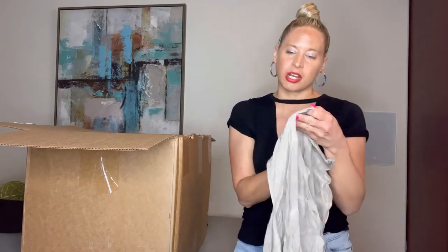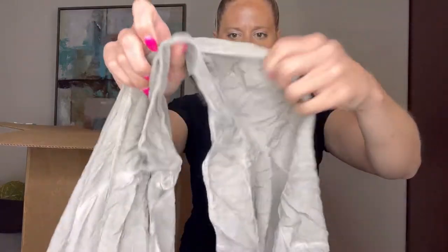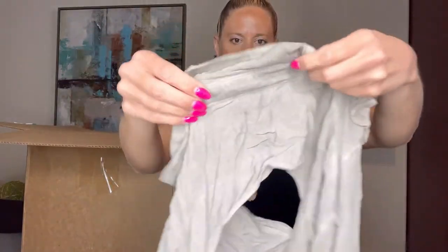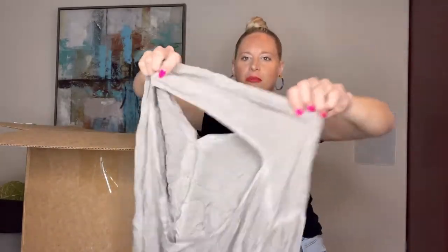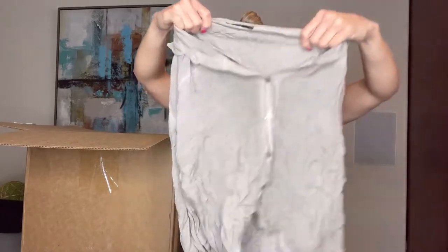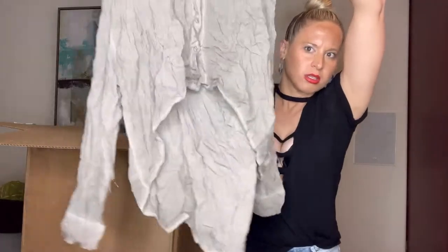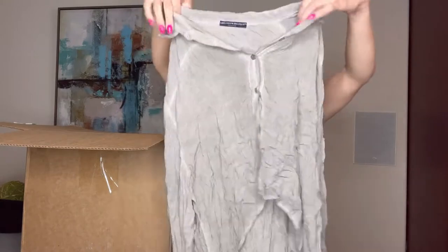This is Brandy Melville. It's one size fits all. I was trying to figure out what's going on here. Okay, so it's button up in the front, but in the back, it's got that hole. And it is like a high low. So this would be nice for beachy, just casual wear. I've never heard of this brand, but it's something for me to look up.